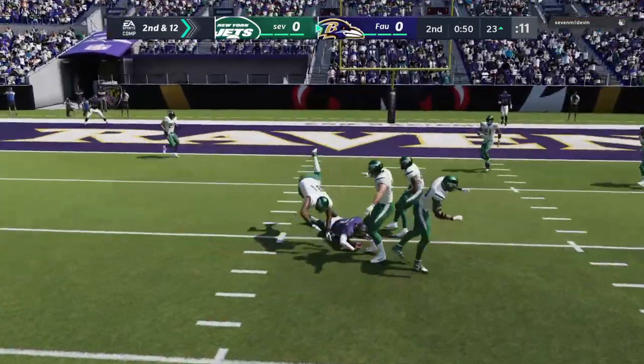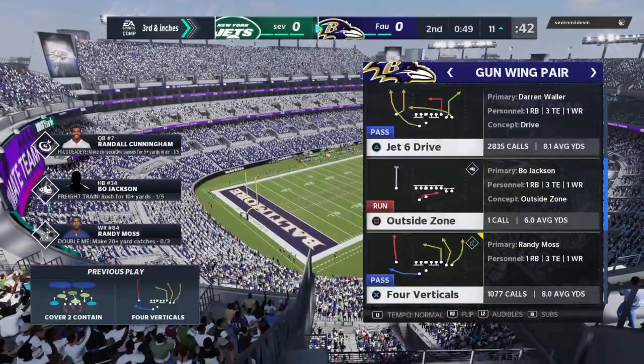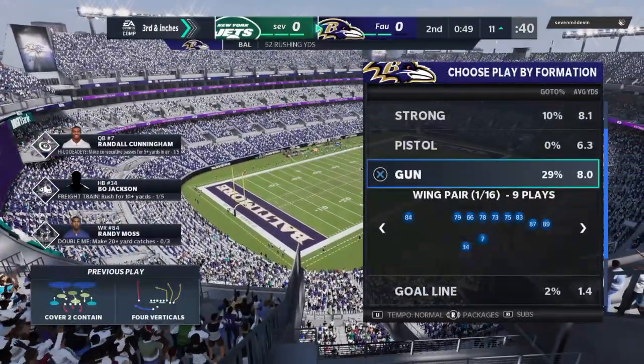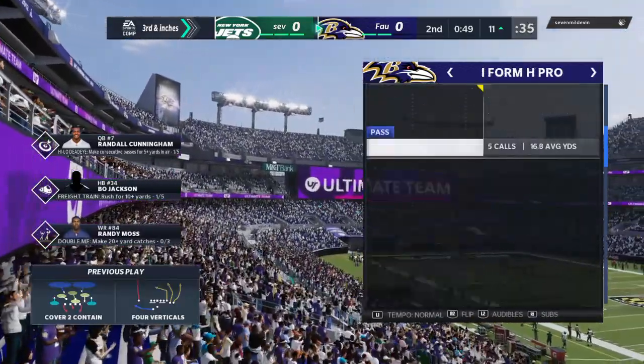Dancing to his left. Pretty nice gain on the scramble. Gets him 12 yards. Now the Ravens going to use one of their timeouts as they get the stoppage with just under 50 seconds remaining in half number 1.